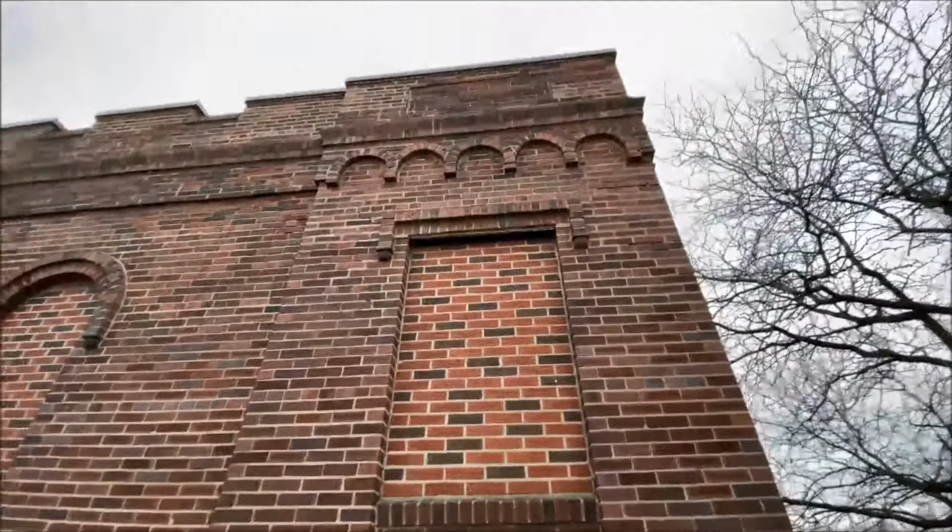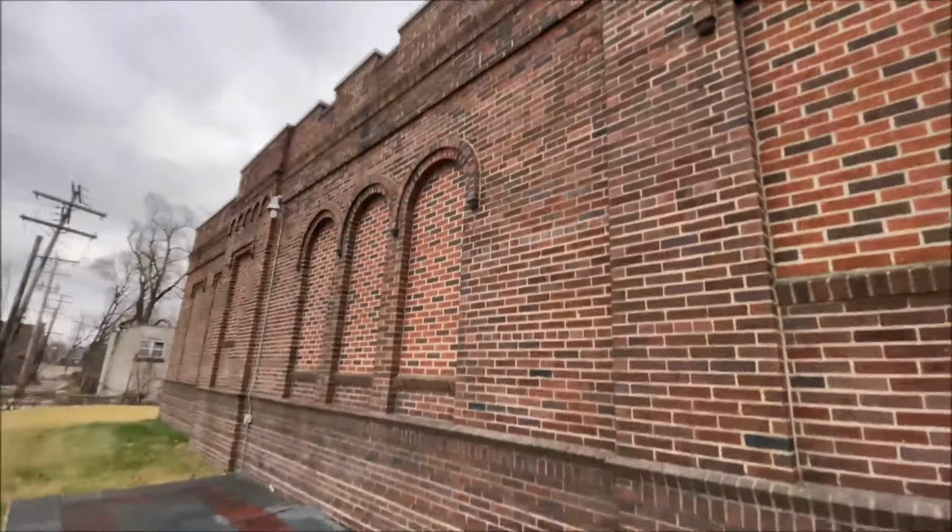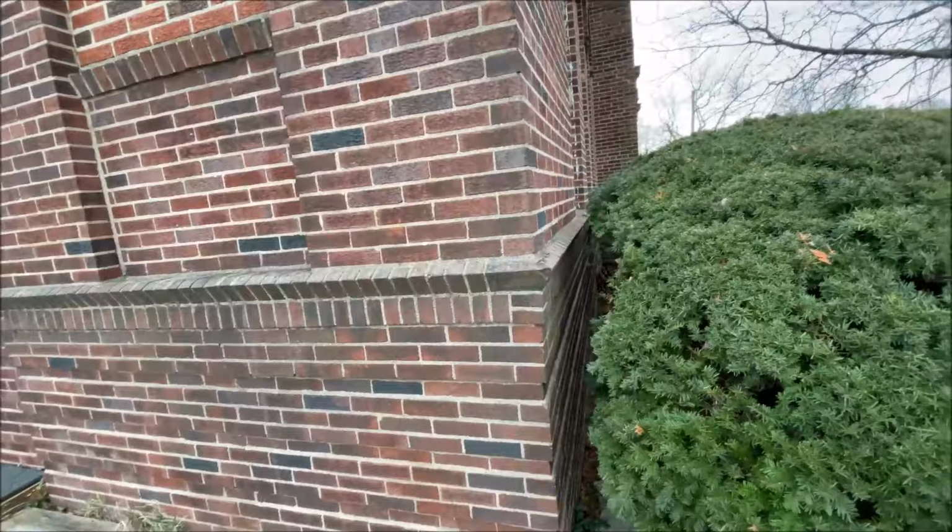It's a shame it has to look like this, with nobody using it. Beautiful. I love this building. I really do. So much brickwork. Look at that brickwork.